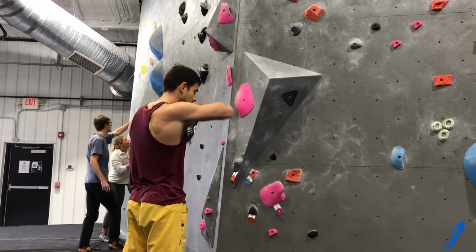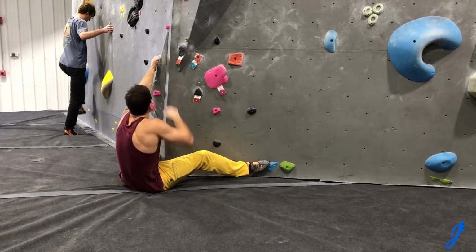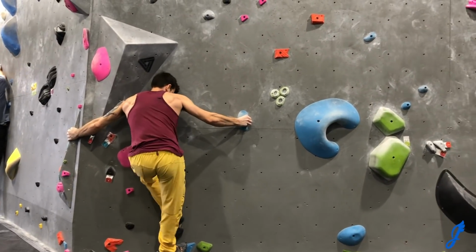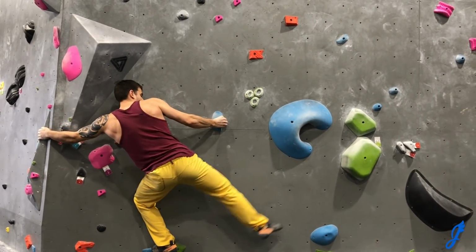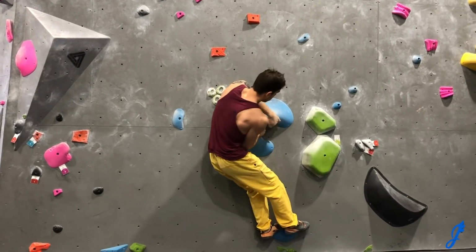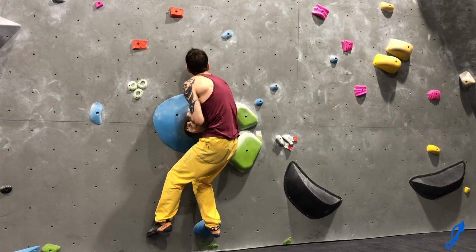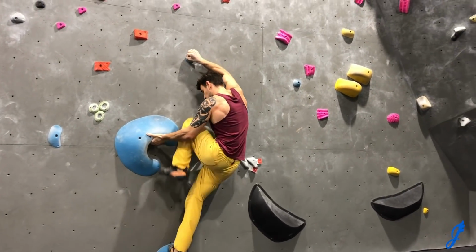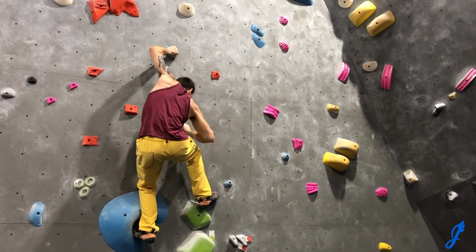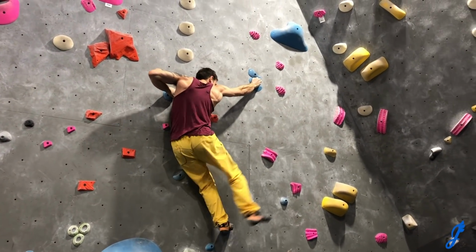You just have the one crimp there and then a really good jug. So you definitely can use the feature, which I saw some people doing. But I found it was best to walk your left foot down and then kind of fall out right and catch yourself. Felt really awesome. And then you need to get adjusted, which is pretty easy with a good foot and good hand here. Hit a crimp, get the high left foot, really compress, and that was probably the crux actually. Hitting that left hand and then moving your weight up. And from there it is pretty much done.